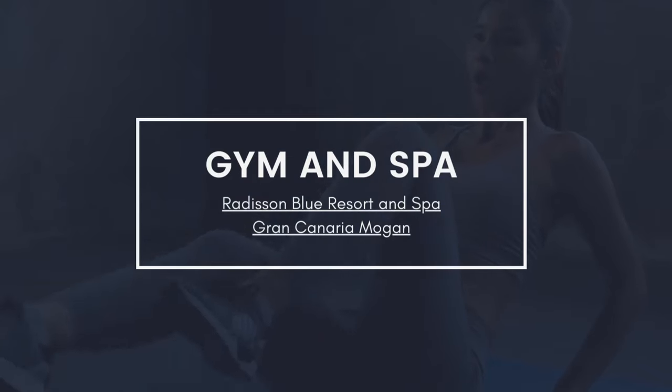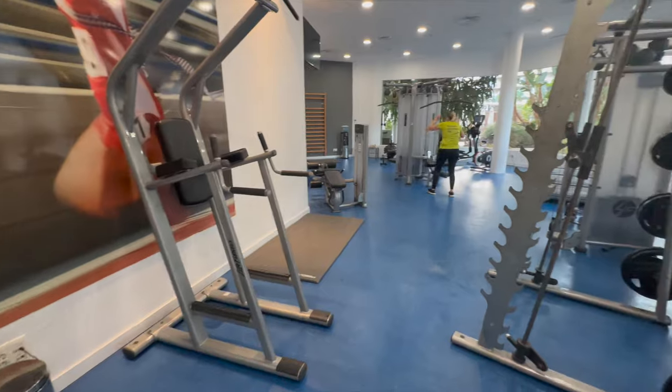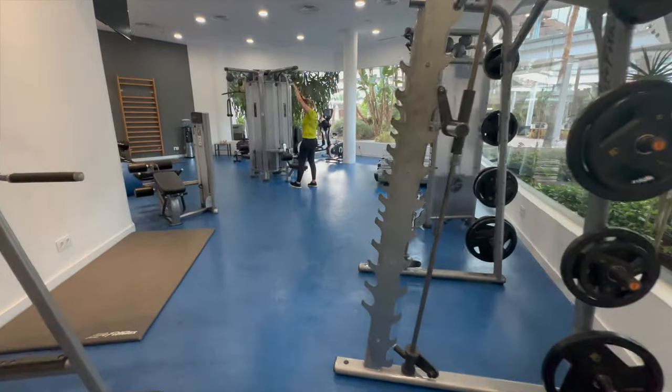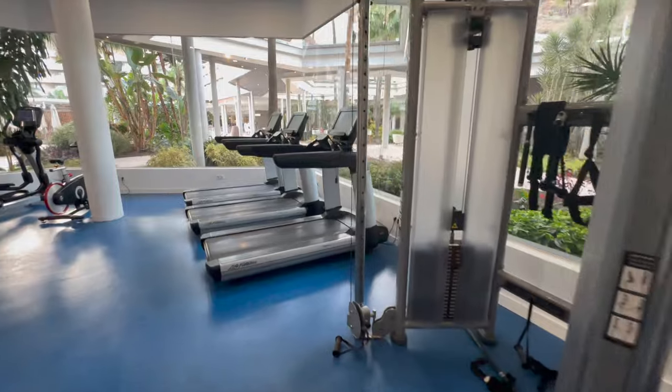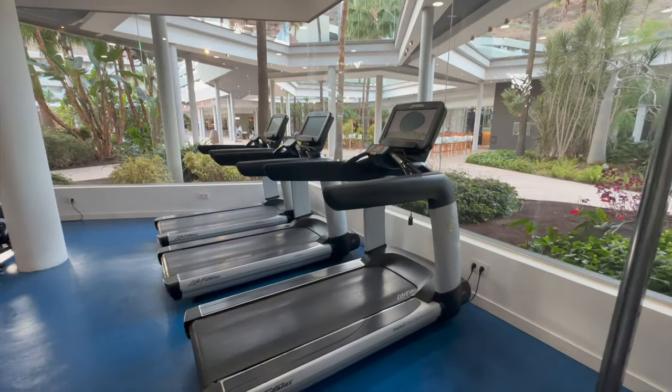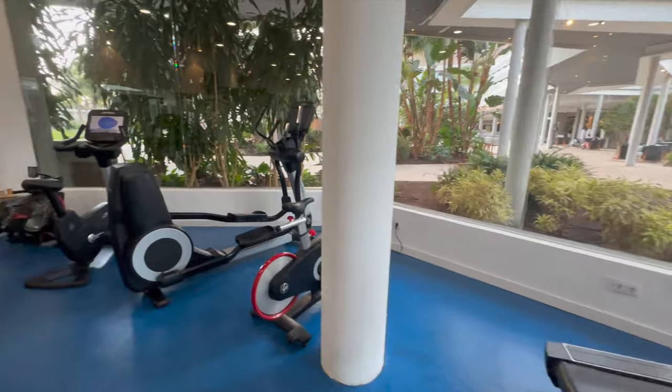So now we're going to move on to the gym and spa of the hotel. So here is the gym. I believe access to the gym was up until around 9 p.m. So you can see it's quite good for a hotel gym. Lots of cardio machines, lots of machined weights.